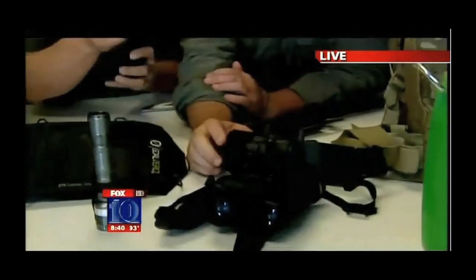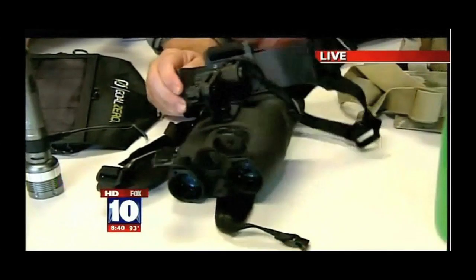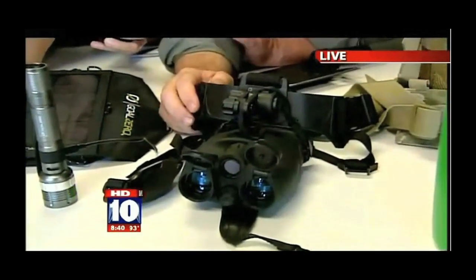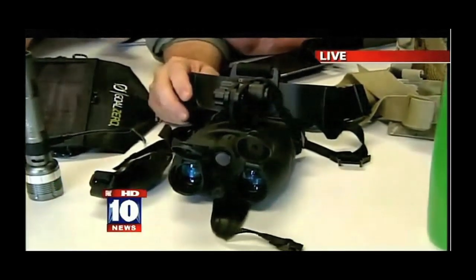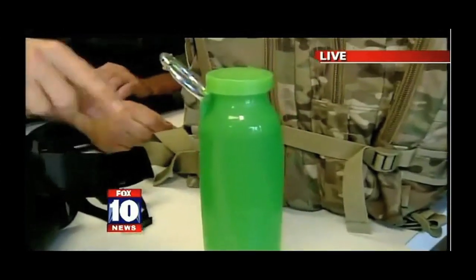All right. And how about if you have basically no light at all, these are night vision goggles. I love these. These are so cool. Not a ton of uses for them, but I love them. This is one of those cool gadgets. Sure. This one here is fascinating to me.